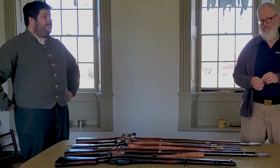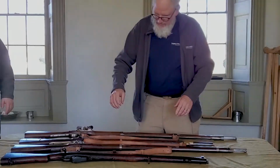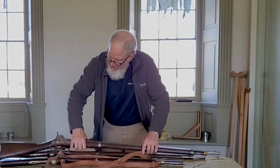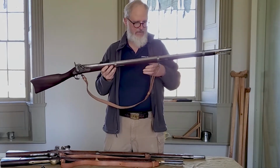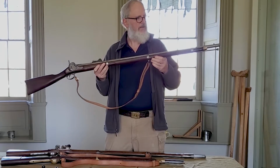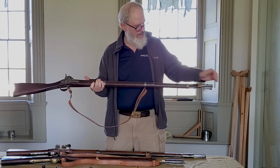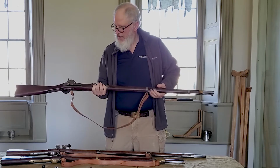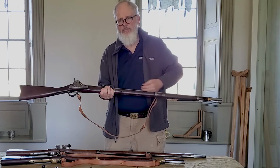Right. So, pattern 1855 being made at both arsenals. This is the weapon that Nate will actually fire later today. It has the standard 58 caliber, and it also has a new technology. This is called the Maynard tape primer system.